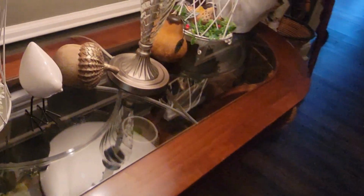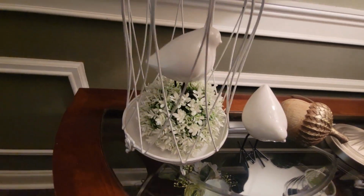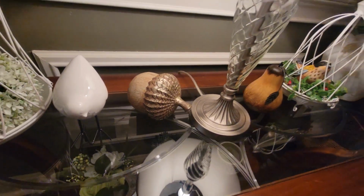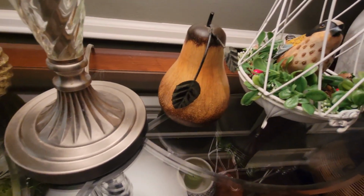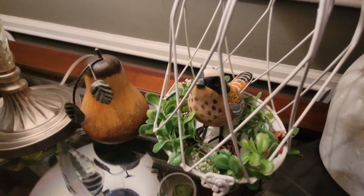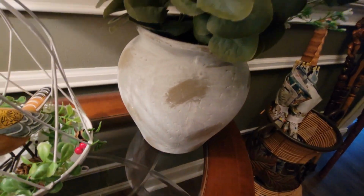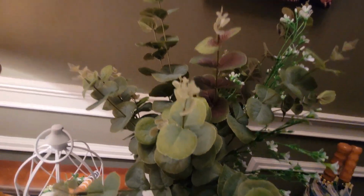Okay, the table is decorated with these ceramic birds that I got at the Dollar General and a little bird cage. And I have an acorn here, that's also from Dollar General. And this pear I actually thrifted. That was a really good find. Another bird cage with a really pretty bird in it. And then I have this vase that I got at the Dollar General, I believe, with some greenery picks.